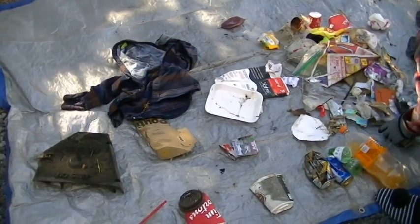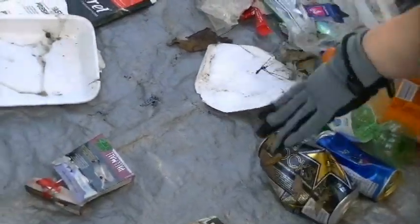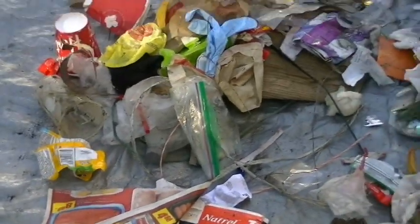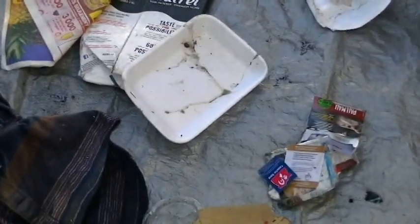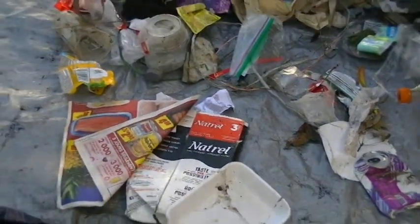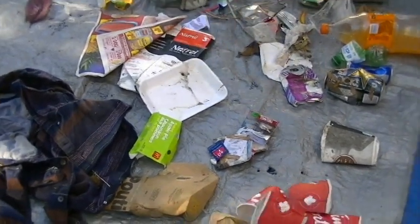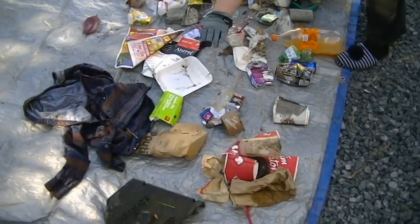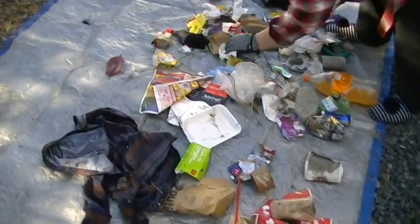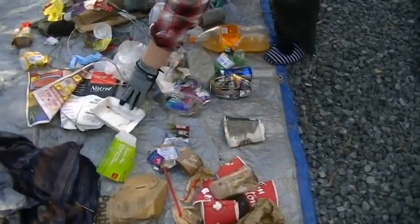So, we've got Tim Hortons, McDonald's, cigarettes, plastic water drink bottles, cigarettes, matches, flyers. I think this is McDonald's. It's another, some kind of can. Tim Hortons. McDonald's. Tim Hortons. Water bottle. We have a bunch of plastic, cardboard, this is a glove, this is another Fiji water bottle. This is Tim Hortons. That's like for meat or something.